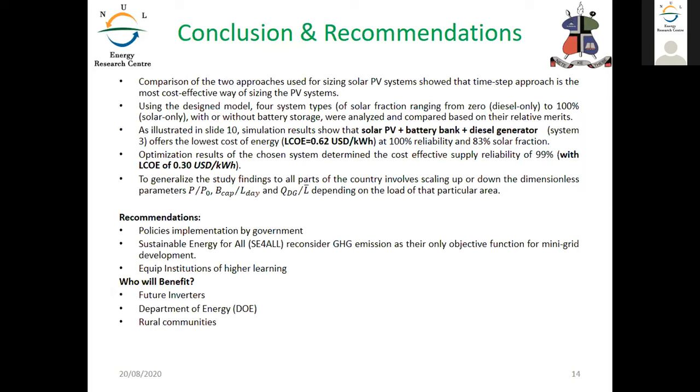So in conclusion, the comparison of the two approaches used for sizing solar PV systems showed that the time step approach is the most cost-effective way of sizing PV systems. And as illustrated in slide 10, simulation results show that solar PV plus battery plus diesel generator offers the lowest cost of energy of 62 cents USD per kilowatt hour. And that was done at 100% reliability and 83% solar fraction. Optimization results of the chosen system determined the cost-effective supply reliability of 99%.